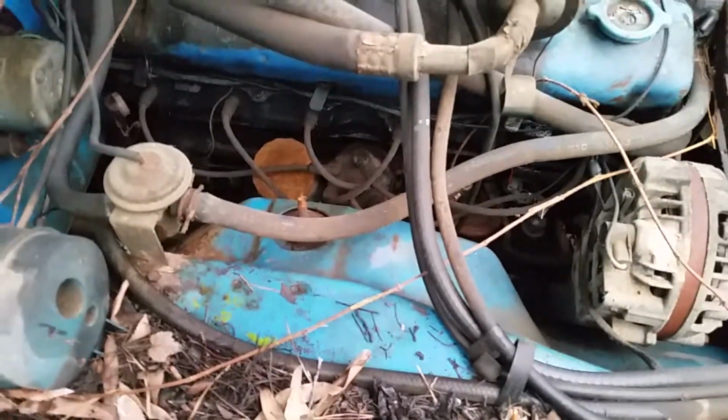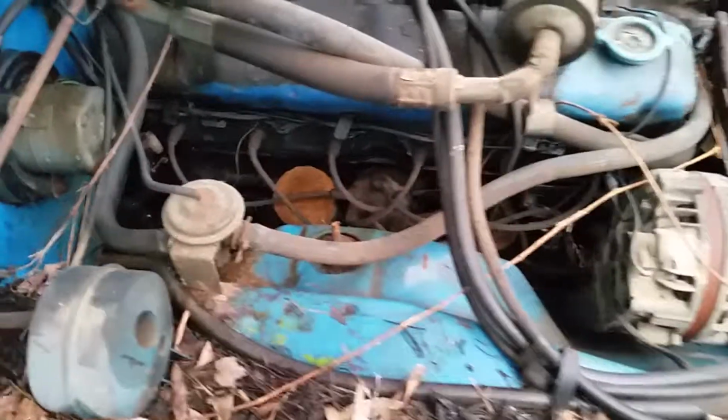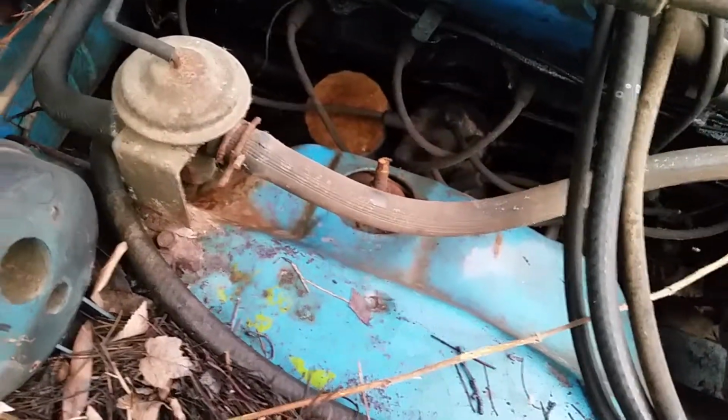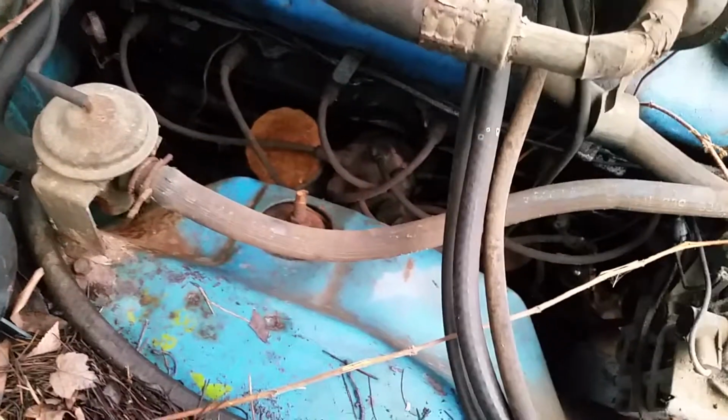To be honest, I'm not really crazy about where they have the oil filter located. They have it upside down instead of the other way, so it'd probably be a bit of a pain to replace the oil filter on the same, but I mean, it could be done.